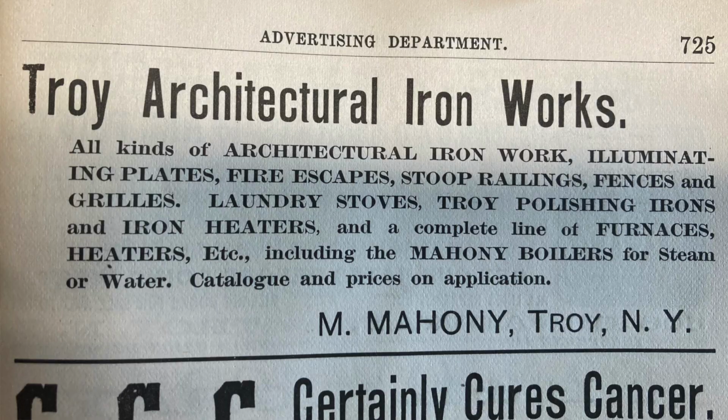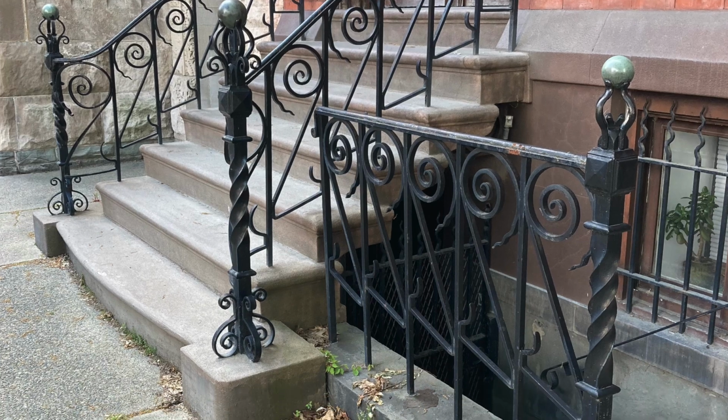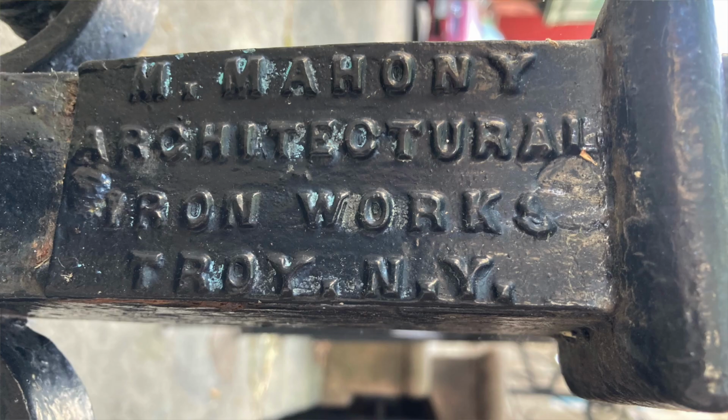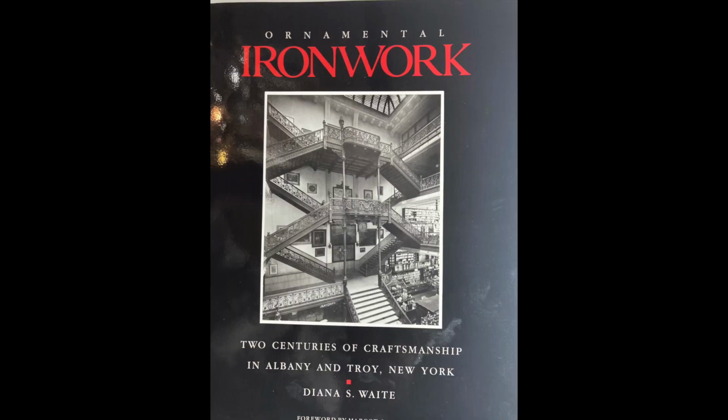And the reason for that name is that a part of Mahoney's business was making metal architectural castings for banisters and storefronts. And as you go around the old streets of Troy and Albany, you will see these beautiful stairways, and if you look around, you'll find the Michael Mahoney markings, although there were other companies that made these as well. Mahoney also made the metal storefronts, which is the columns and other front pieces here. Now the ironwork is gaily painted in many colors. If you're interested in architectural ironwork, I recommend this book by Diana Waite.